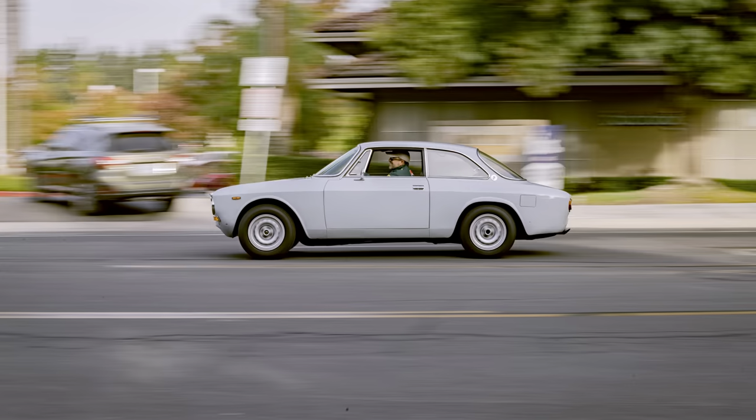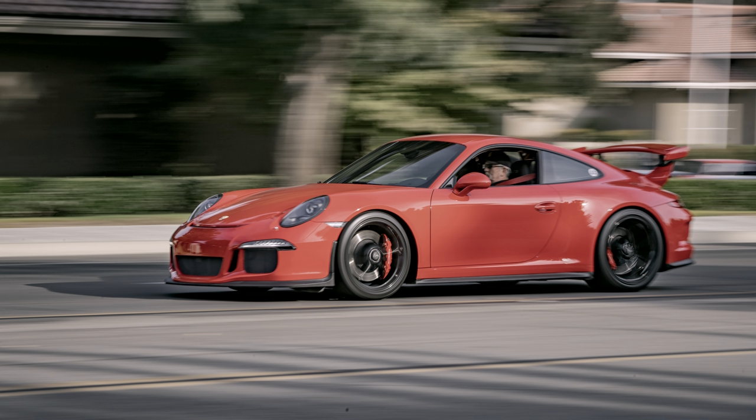So, me and Bill, we're gonna hit up Lost Lake and get some photos with our cars because I don't really drive the GTR, so this is like, you know, once in a while. So, I might as well enjoy it.